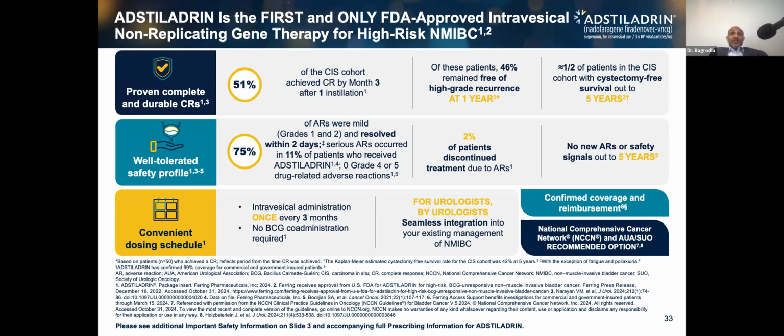Well tolerated, with 75% of adverse reactions being grade 1 or 2 and resolving quickly within 1 or 2 days. Serious events occurred in about 11% of patients, with 0 grade 4 or 5 drug-related adverse events, and only 2% of patients discontinued due to adverse reactions. Over the 5-year program, no new adverse reactions or safety signals came out. The dosing schedule is convenient, once every 3 months, no BCG required.